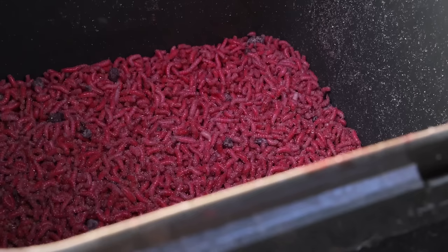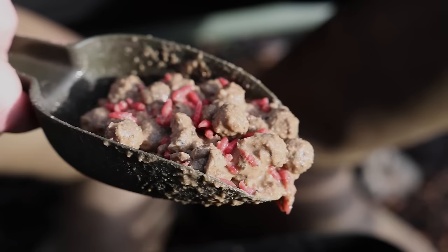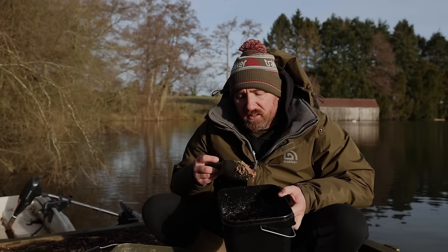John does allow maggots on the venue, so I put a couple of handfuls of maggots into my mix. The reason I do is there's no fish in the world that doesn't like a maggot. There's not a great deal in them. Again, it doesn't take a lot for the carp to digest, but more than anything, because of the movement, it attracts the carp down to investigate. So a couple of handfuls of maggots in there, mix it up, leave it for a little bit, and that is what I've been spotting out. It's absolutely superb. It works on this venue really, really well, and it's worked for me again.